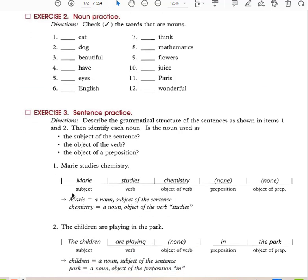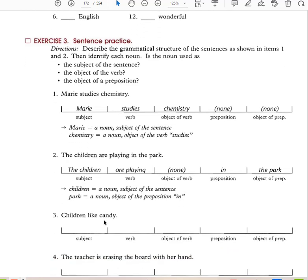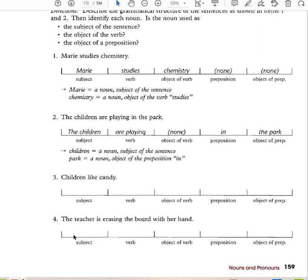Marie is the subject, studies is the verb, chemistry is the object of the verb. Then in is the preposition, and then the object of the preposition. So here you're diagramming sentences and parts of speech. When you diagram your sentences, it really helps with your sentence structure so that you know how to create sentences. So it's very important that you learn how to diagram. For example, this one, children like candy. Children is the subject. Like is the verb. Candy is the object. There's no preposition in this sentence. The teacher is the subject. Is erasing is the verb. The board is the object of the verb. With her hand. With is the preposition. Her hand is the object of the preposition. So you should learn how to diagram these sentences so that you can improve your sentence structure.